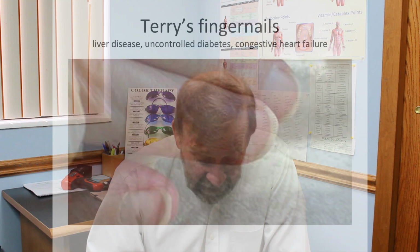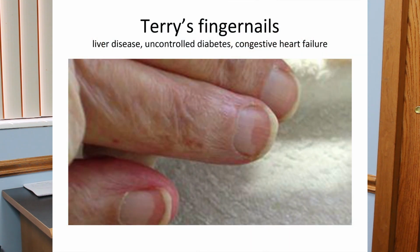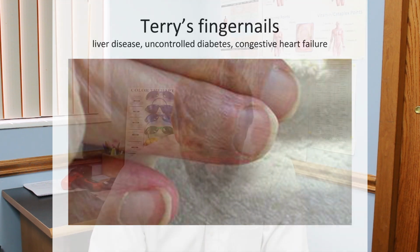Terry's fingernails look real similar to the half and half nails, but it goes up about three-quarters. Again, this is a sign of liver disease. If you've got diabetes that you're not managing or controlling, or congestive heart failure, again, you see those half and half nails or Terry's nails, and you've got somebody who's sick. You've got somebody who really needs some attention.